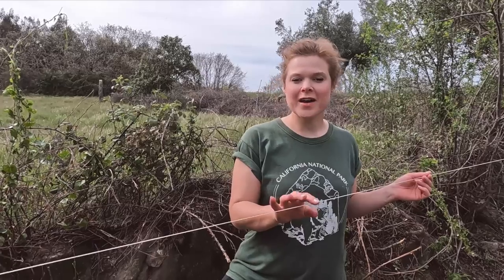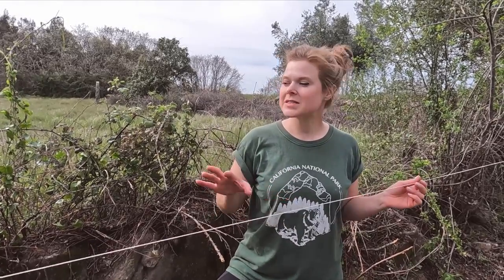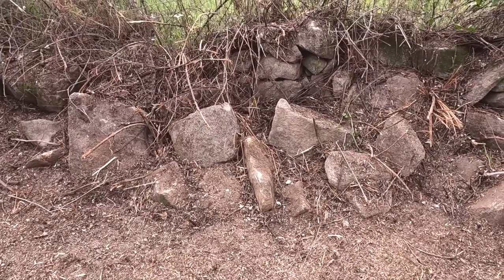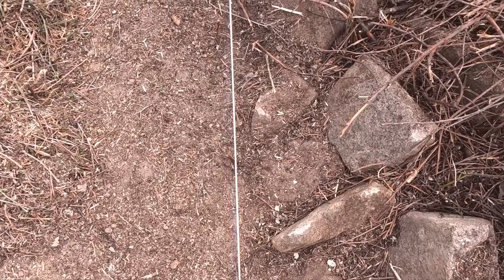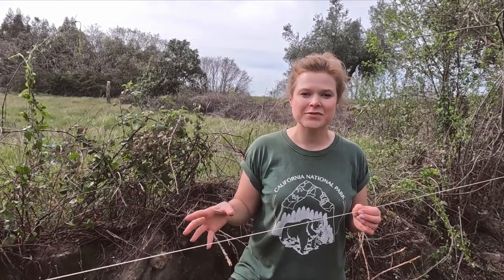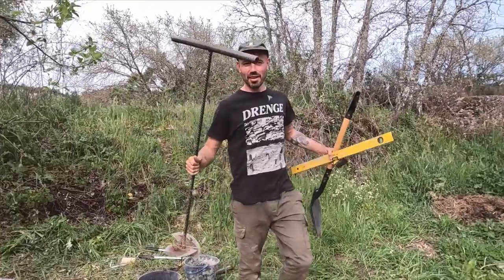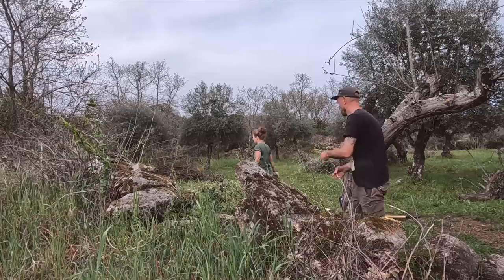We're running a string line between all of the corner posts, because there are areas like this terrace wall that have tumbled down, and other areas that are really, really rocky, and it's going to enable us to see if there's anything that we need to shift to be able to actually get our posts in the ground. Oh, last post of the day.